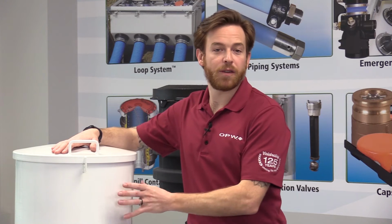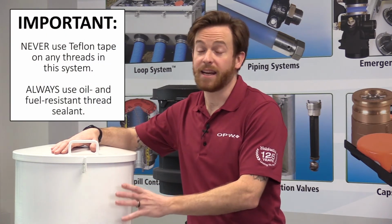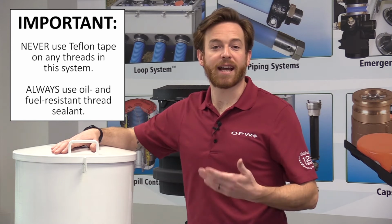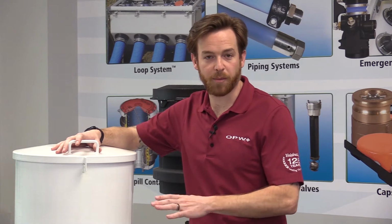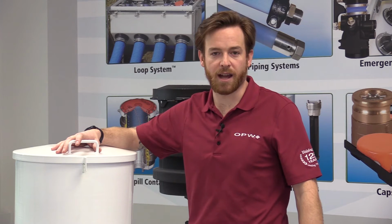When we covered the installation of this and we talked about torque spec all the way up, the one thing I omitted to say, and it's very important, is that whenever you install any of those NPT fittings, you always need to use an oil and gas resistant non-hardening pipe dope. That makes sure that we get those good seals around every NPT joint that we're talking about. So on all of those NPT joints, we're always going to make sure that we're using that non-hardening gas and oil resistant pipe dope.